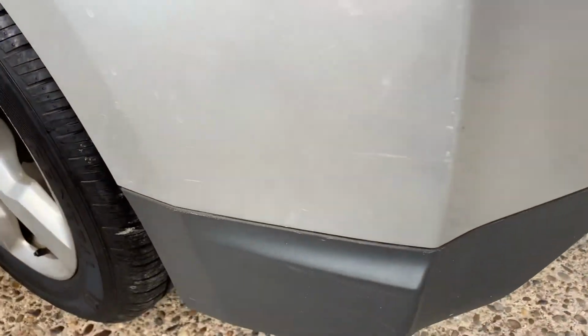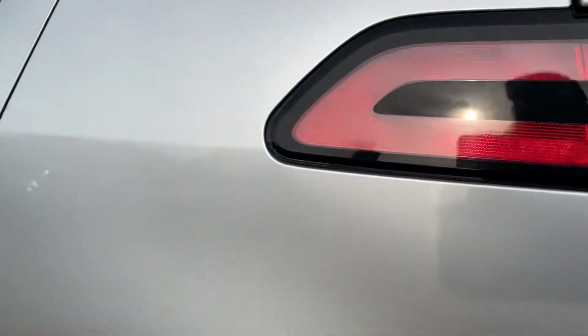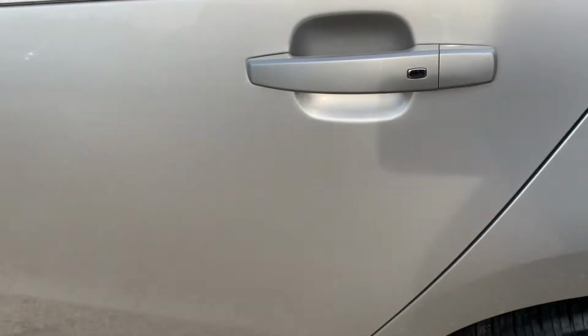A couple little scratches here on the back of the bumper. Little scratch on the back here, and then a couple scratches on the back door that you can see. They're very light. They're like right in this area right here. I think you can get in the right spot.